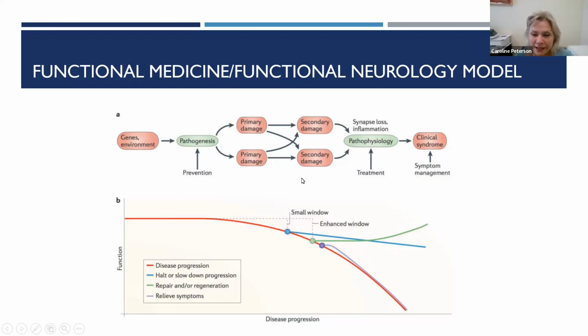If we don't do it with secondary damage, then finally there's some pathology that's beginning to impact the physiology. We're getting synaptic loss. There's more inflammation. This is the time that biomedicine is starting to think it might be a good time to intervene, but a lot of times it wants to wait until there's the clinical syndrome, which is the diagnosis. So a lot of times biomedicine is going to wait until you get your diagnosis. At this time, it's very difficult to reverse things. You're far down this slippery slope, and many times you're just into symptom management. Two very different models.